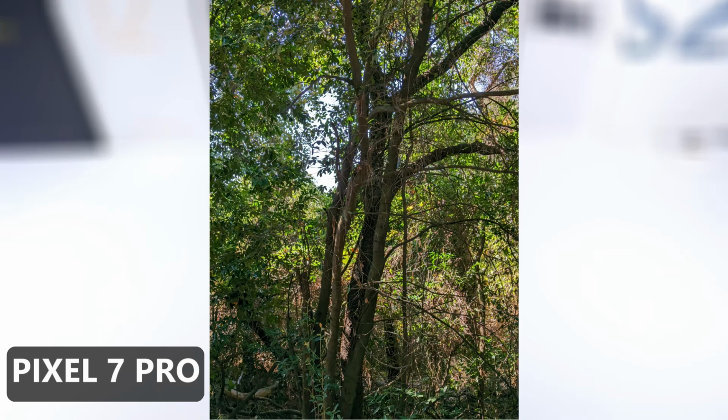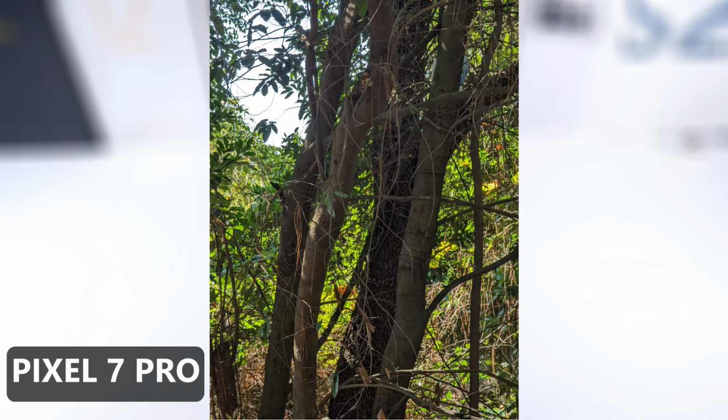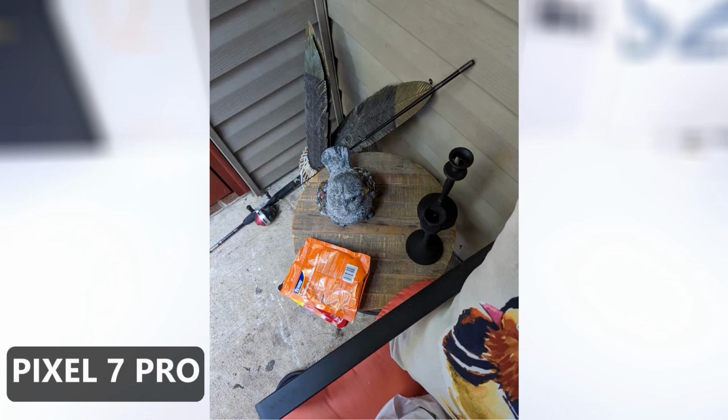But I actually like the video as well on the Pixel phones. A lot of people say iPhone, Samsung with the best video. I like the video, so I decided to film all my stuff with the Pixels. But yeah, I absolutely love the cameras on the Pixel.